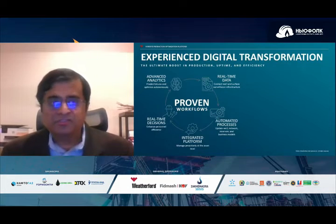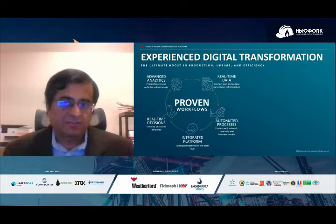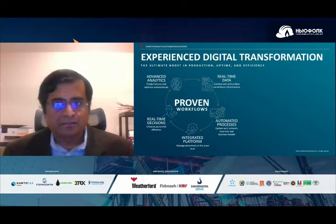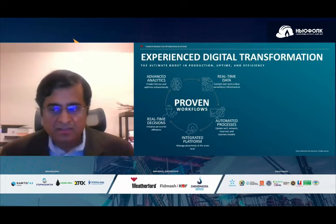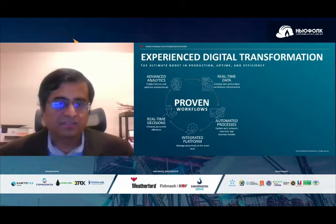Now, the way digital transformation works is it is a continuous process. It starts with the real-time data, as I mentioned, from all the equipment that is out in the field. Then it involves automating as many of the processes as possible, such as manual data entry, data validation, bringing in real-time data, and some of the other activities that can be automated on a daily basis.